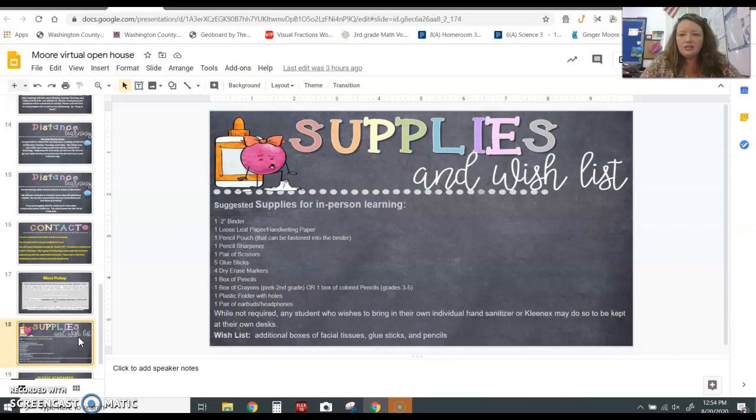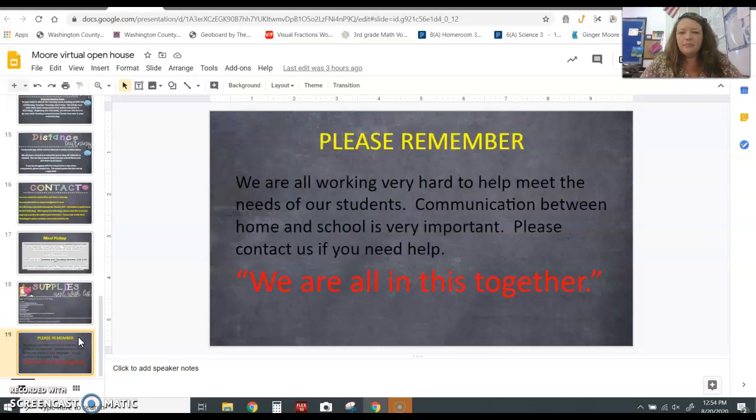These are the supplies you're going to need. You will need them when you return to school. Right now, you may just need pencils, paper, crayons, those things right there with you at your desk at home. But later on, you're going to need these supplies when we come back.